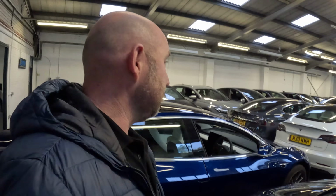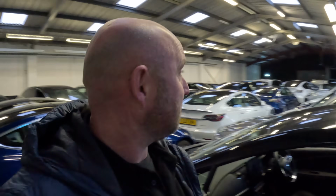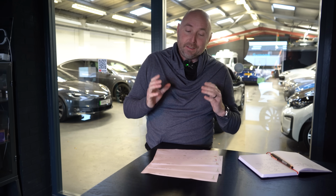So now we've got all these nice clean cars. Try and keep them inside, obviously, keep them clean and shiny. And we've got to play a bit of shuffle. Some cars are going to have to go out and get wet in the rain, but anyway, at least most of them are inside, clean and dry. So, all right, got to crack on with the day. So as you can see, super busy.